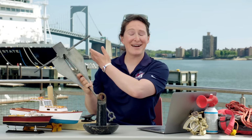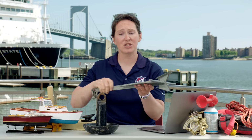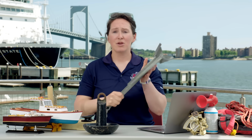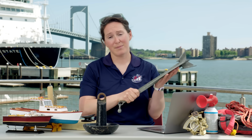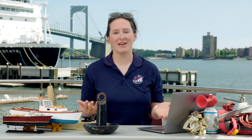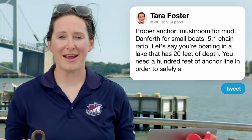A slightly more common one that we see, especially for small boats, would be your Danforth anchor. It's not gonna be something that's gonna hold down our big old ship over here, but it absolutely will help with any of your small recreational power boats. And what it does is it digs into sand, silt, but you wanna make sure first things first, you're getting the right anchor for the bottom you're gonna be anchoring on. You want enough chain to help drag the anchor back. The amount of line you want is typically 5-to-1 for the depth of the lake you're gonna be boating in. Let's say you're boating in a lake that has 20 feet of depth. You need 100 feet of anchor line in order to safely anchor for the day.